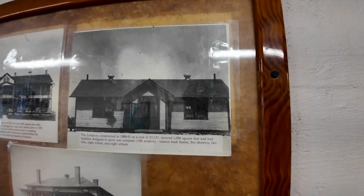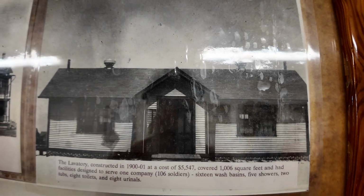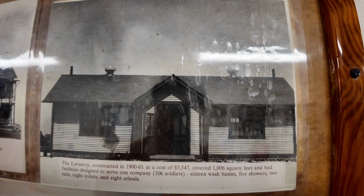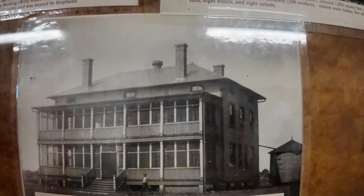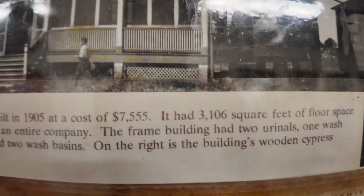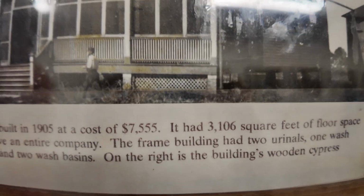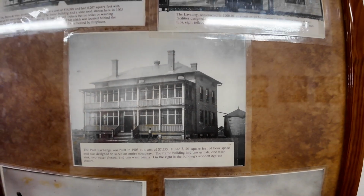Just to give you guys an idea, back in 1900, this house right here would cost you $5,547. But this one was mind-blowing. You can have this gigantic spread for the low, low cost of $7,555. Man, how times are a-changing.